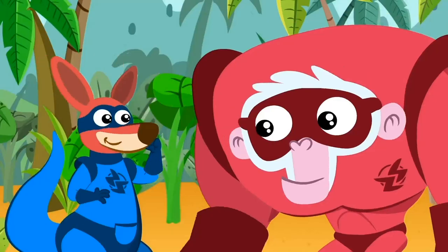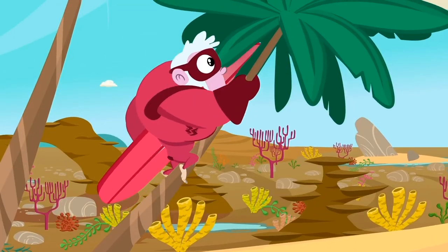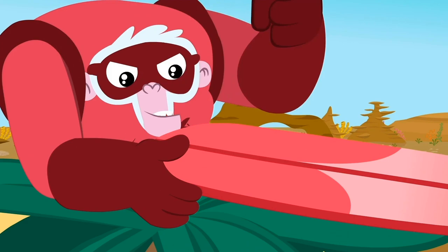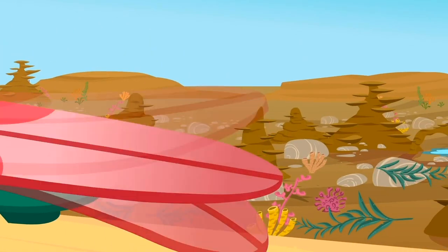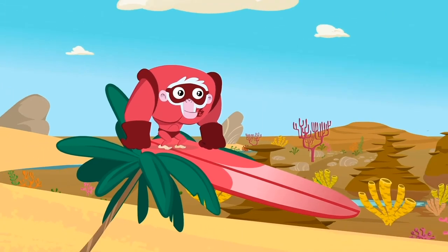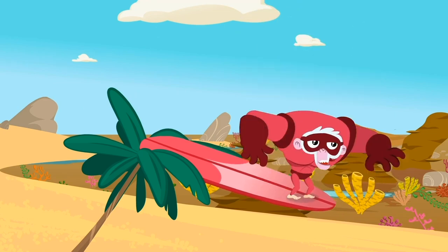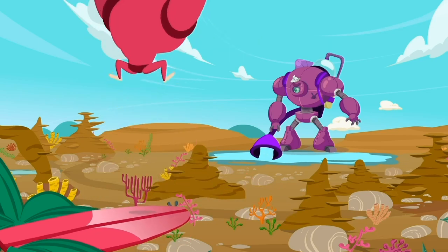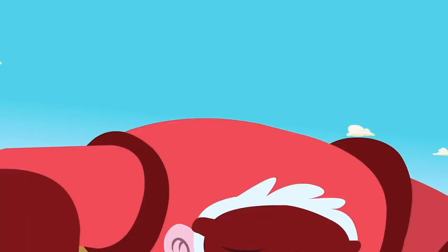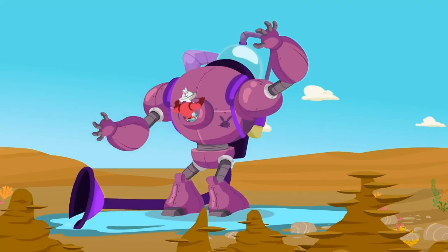Water to the ocean, Dr. Spooky. Get ready. What a good idea, Monkey. He's really high up. He's carefully preparing. He's gaining momentum. Lots of momentum. Take off! What a great landing!